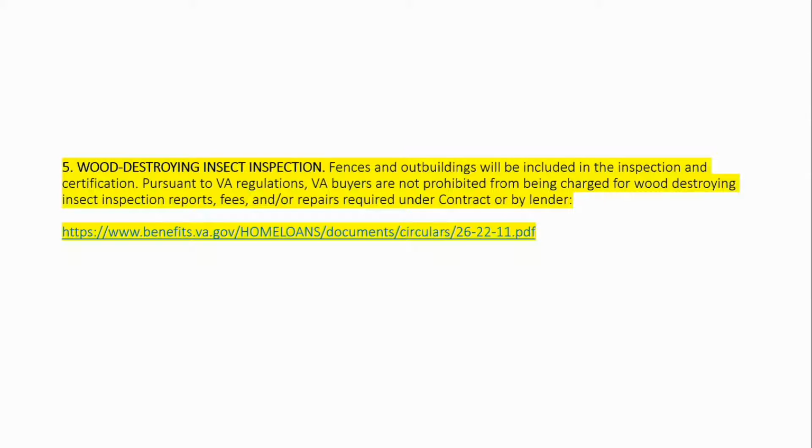So here's the language, right? And it also gives you a link to the document for that change online. So actually, it's a hyperlink on your form. If you click on that link when you're playing around with this document, it'll take you to that VA place where you can read about it.